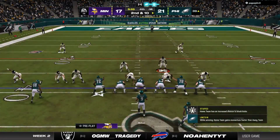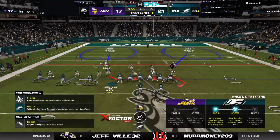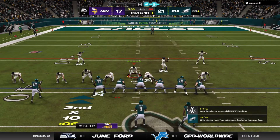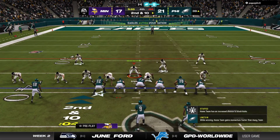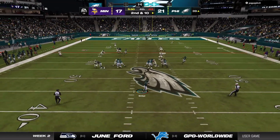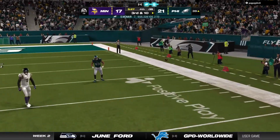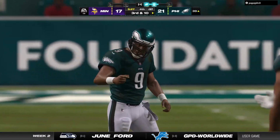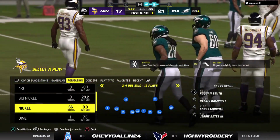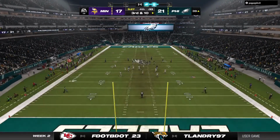Here we go. 2nd and 10. Timberwolves. Ready. Out of the gun, it's McNair. And that'll be off the mark, too far out in front, and it's incomplete. Well, touch and timing are critical for those types of throws. He put a lot of zip on that one. Needed just a little bit more finesse trying to get it to his back.